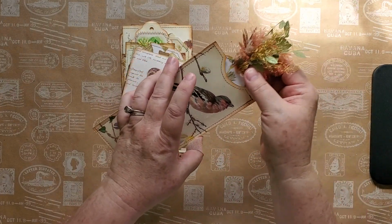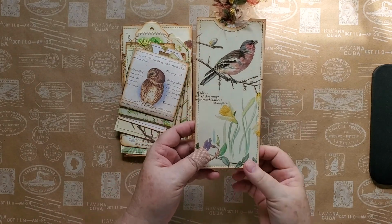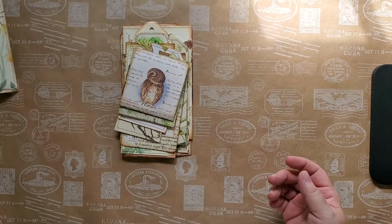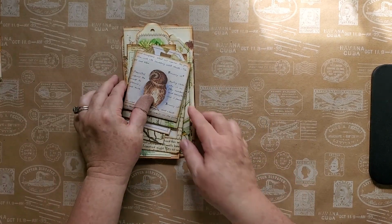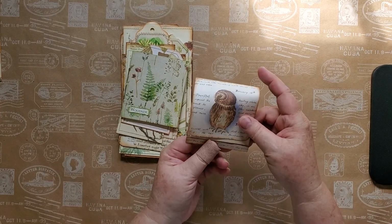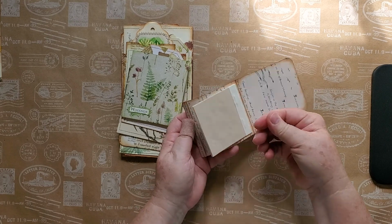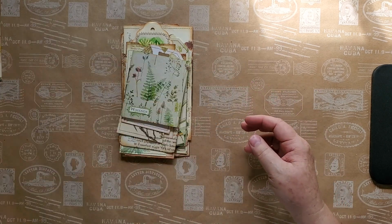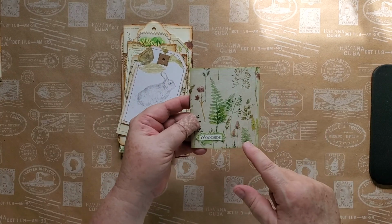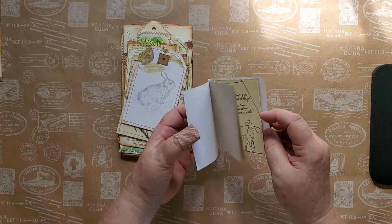But she said these didn't fit in the journal. She's like me. She likes to fill up those journals. Look at that. And she's given me so many new ideas to try. I've got just, it was like overrun with ideas that I haven't done yet. The little owl and a little booklet here. I'm just going to go through these quickly. This looks like some decoupage with that napkin. And it's just a little booklet.